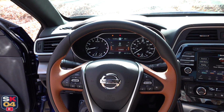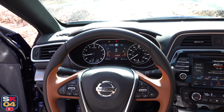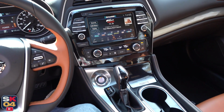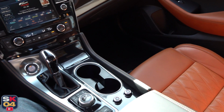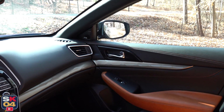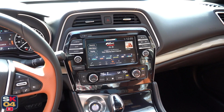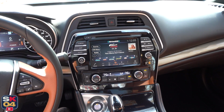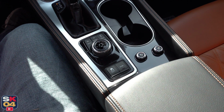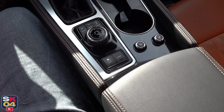As far as media and entertainment, the Maxima is offered with two different audio systems. The S and SV come standard with an 8-speaker system, while the SL, SR, and Platinum come with an 11-speaker Bose surround sound system. The Bose system has a couple interesting features attached to it as well, including active noise cancellation, which basically operates in the background to help cancel out low-frequency noise and make the interior quieter. It also has active sound enhancement, so when you put the car in sport mode, it'll actually use the audio system to augment the sound of the engine and just increase the overall volume of it throughout the cabin.